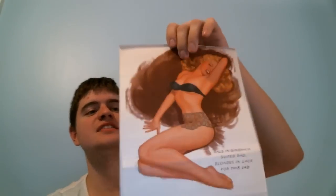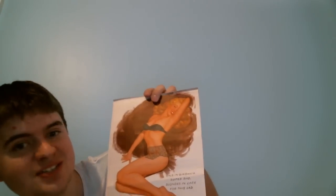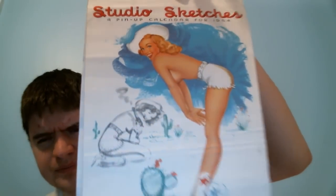And then this one I liked because it has a sketch of Marilyn Monroe in it. And this one reads, "Gals in gingham suited dad. Blondes and lace for this lad. Ooh, naughty. Ooh, boy." So yeah, I thought that was cool, and the front cover also has Marilyn on it.